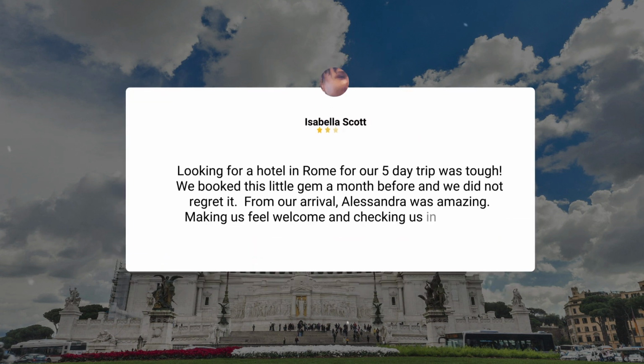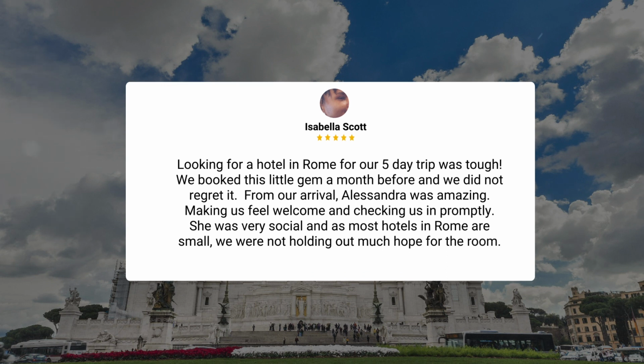Looking for a hotel in Rome for our 5-day trip was tough. We booked this little gem a month before, and we did not regret it. From our arrival, Alessandra was amazing, making us feel welcome and checking us in promptly. She was very social, and as most hotels in Rome are small, we were not holding out much hope for the room.